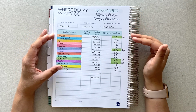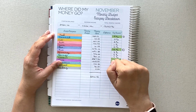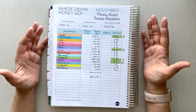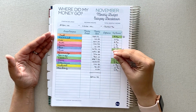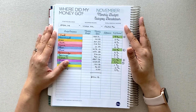One of my personal goals for this upcoming year is to do this Where Did My Money Go worksheet every single month and bring you my budget recap, so I can see how I'm doing. Is my money going where I think it's going? Is my money going to the places that I want it to go? And so on and so forth.